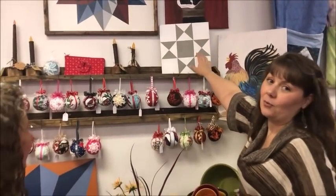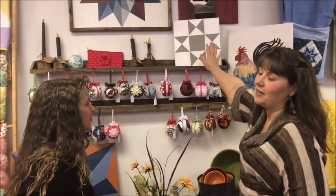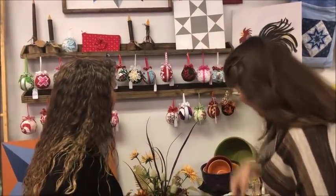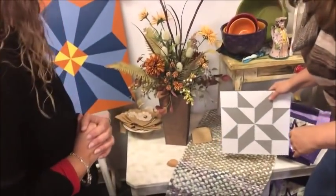I really like the gray and white ones. I know it doesn't have a lot of color, but I'm trying to tone down the colors in my house. And those are really popular. They're just simple. Yeah, just gray and white. I like this, especially for inside. I'll pick this one up.